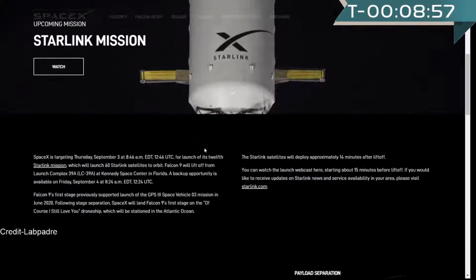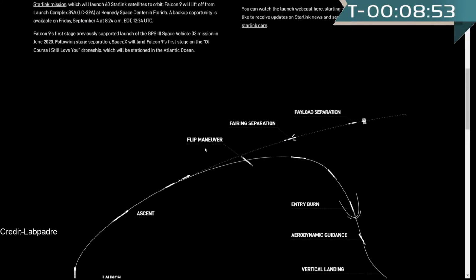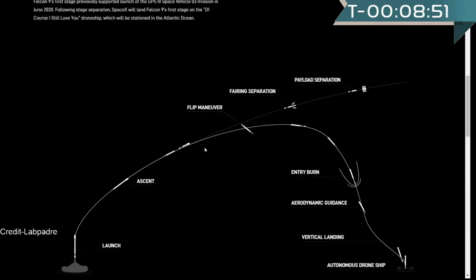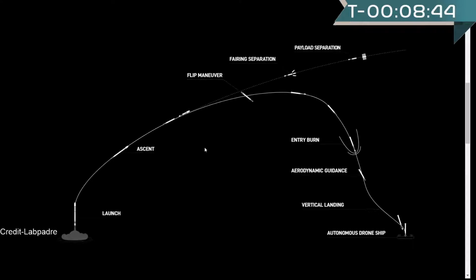And here we have the Starlink mission, guys. In this we will have the general trajectory, not the one we saw in the Falcon 1B mission, which was a polar launch. There we had a boost back burn, and the Falcon 9 landed back at the launch site itself. Here we won't have that.